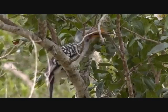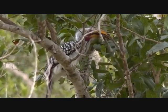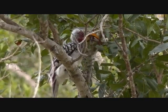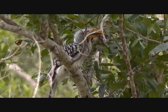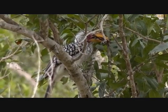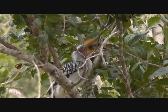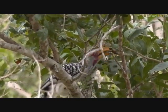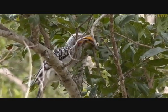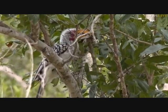There we go. Is it going down? No, he's still breaking it up. It always astounds me how long it takes them before they're prepared to swallow it. He's not trying to swallow it yet at all, is he? There, is it going? No, he's still just breaking it up. This is fantastic. This really is a very special sighting. It's almost like he's desperate to try and swallow it, but unfortunately for him, it's just too hard. I think it's well dead by this stage.